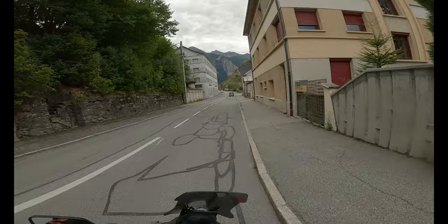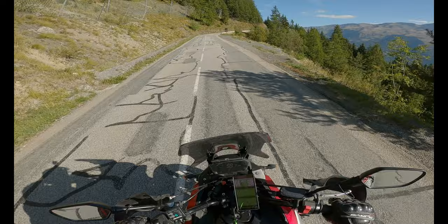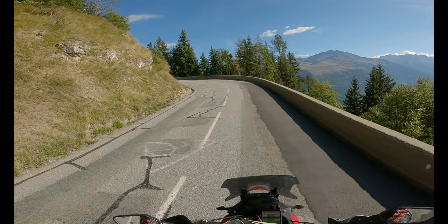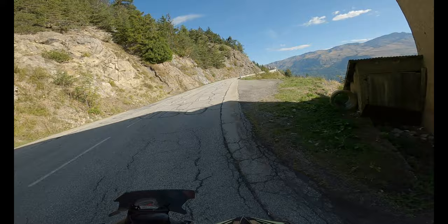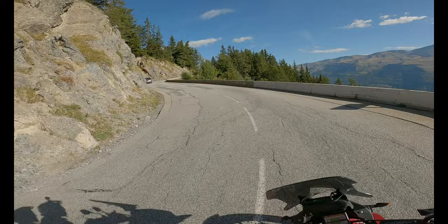Bonjour. Waking up in France this morning. We came from, I think, that little town down there, which is a bit of a dot. And we're heading virtually straight out from our hotel, across the road and up the hill. We're on the Telegraph Col, the Telegraph Pass, there's a couple of towers on top of this mountain, hence the name, named from that.